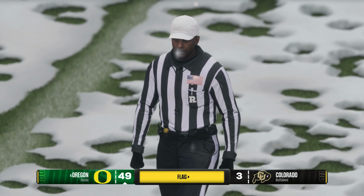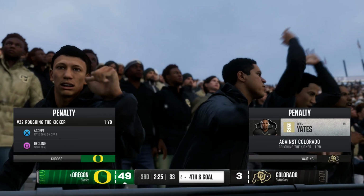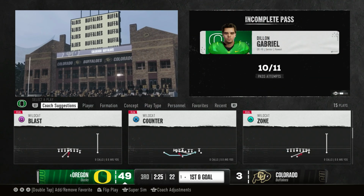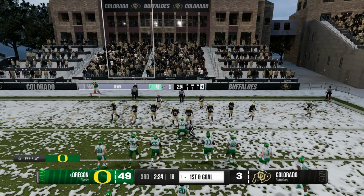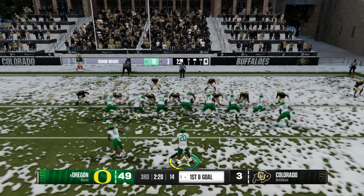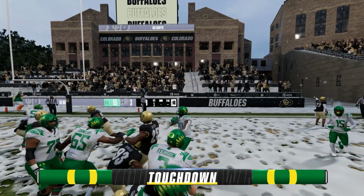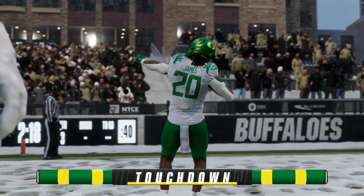Personal foul. There is a flag on the play, and if this is on the defense, guys, would you take the points off the board here? So the decision has been made, and the coach will take the penalty. And after that penalty, the defense is almost out of real estate to defend. It's 1st and goal on the 1. Touchdown, Ducks! And the stomping has commenced.